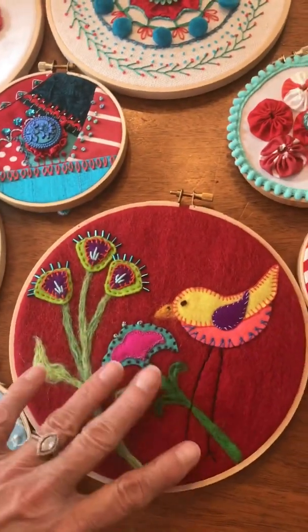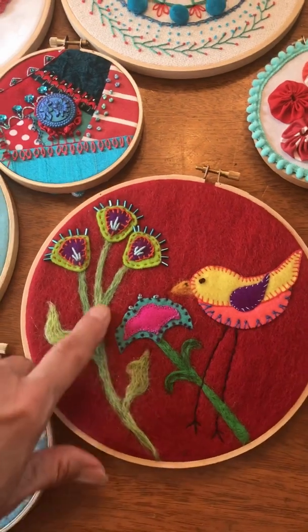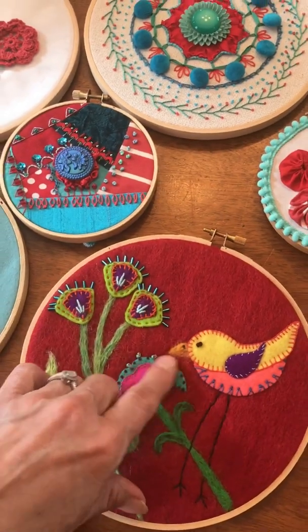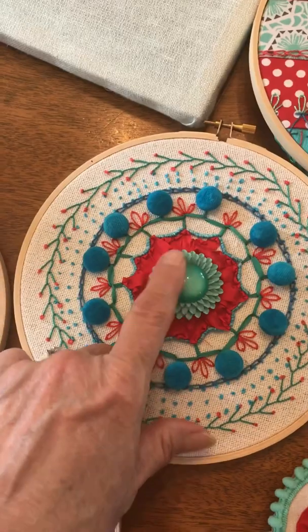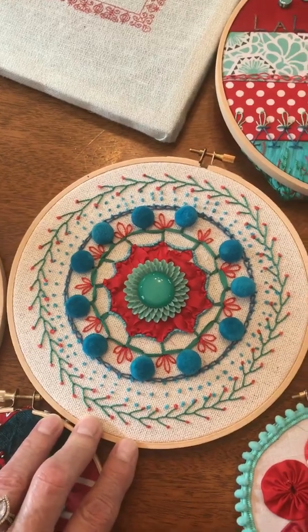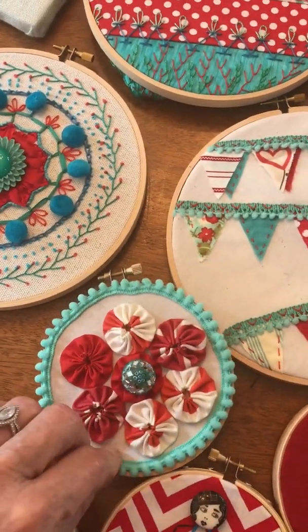Another one of my favorites. This is wool felting. I hand needle felted some of the pieces on here and add some beads and layer the felting. I love doing that. Here's a vintage earring, some vintage velvet buttons. This is kind of like a sampler in the circle that I did. Who doesn't love yo-yos and pom-poms?